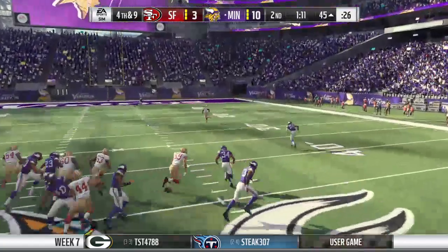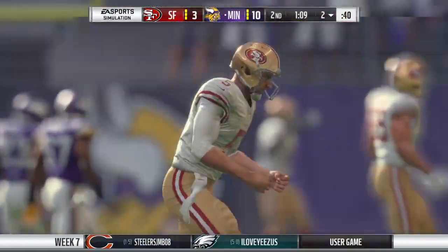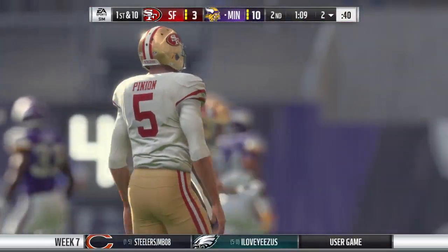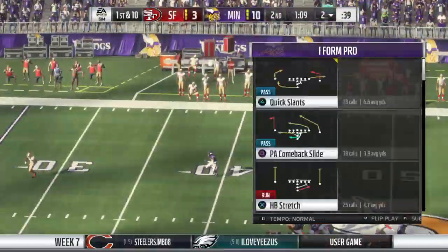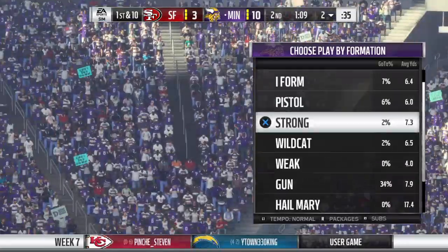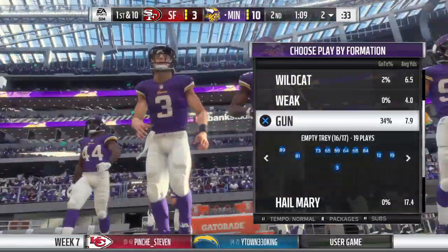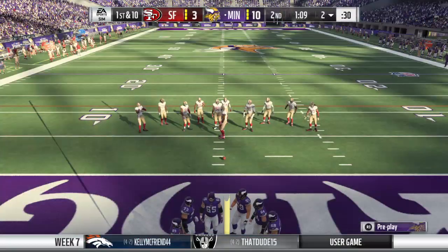The punt team on now as Pinion sends this one away. Out of bounds and close. The question, was it a touchback? No. They'll say it crossed out at the 2-yard line. And now out comes Minnesota. And last time they got 3 points, but it was a chip shot field goal.